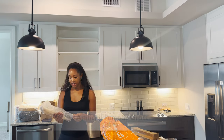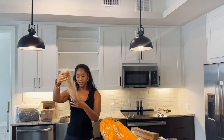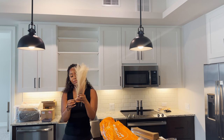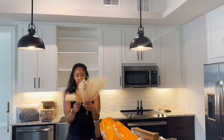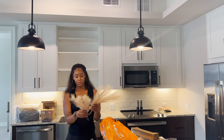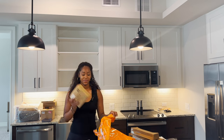All right, so let's check out these pampas. Am I saying it right? I think I'm saying it right. Okay. So it came in a pack or a little set of 12, but it looks like two are stuck together. Let me show you what I'm doing with this. And I think it's in here.